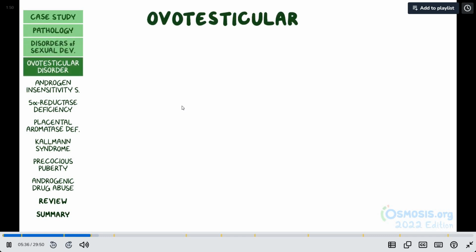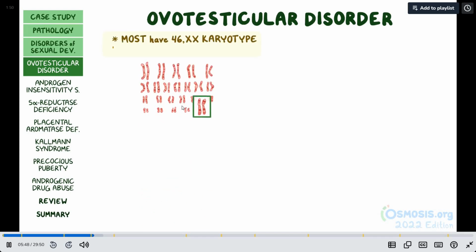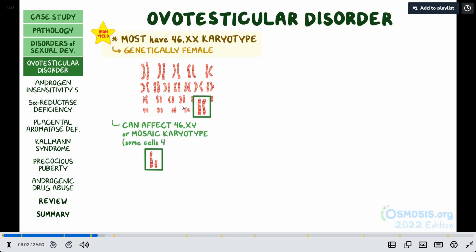Let's start with ovotesticular disorder. Now, the cause of this disorder isn't totally clear. What's important for your exams is that most individuals with ovotesticular disorder have a 46XX karyotype, so they're genetically female. But keep in mind that it can also affect individuals that are 46XY, as well as those who have a mosaic karyotype, where some cells are 46XX, while others are 46XY.